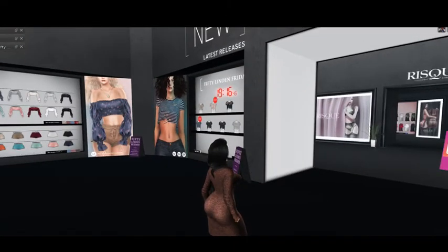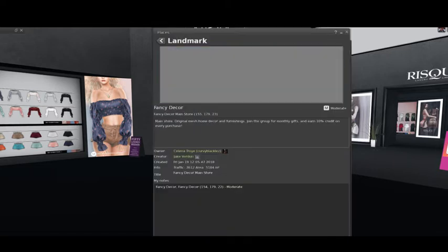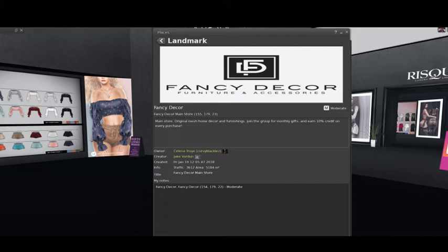Oh, it's a cute little shirt though. Thank you, Erratic. Not my style, it's just not my type of thing. Thank you very much. On our way at the date go.